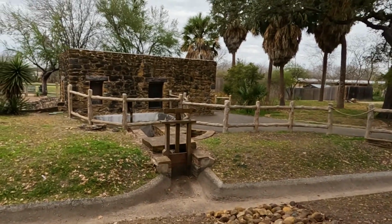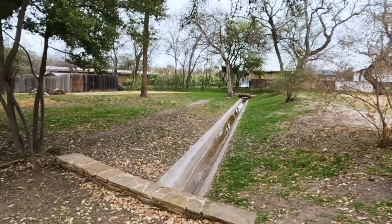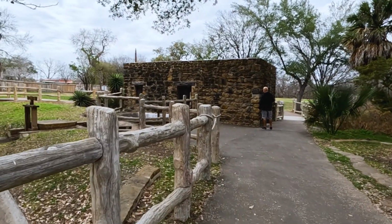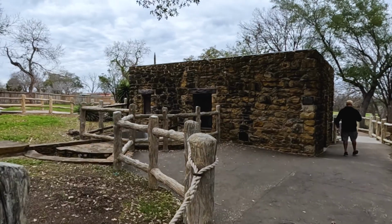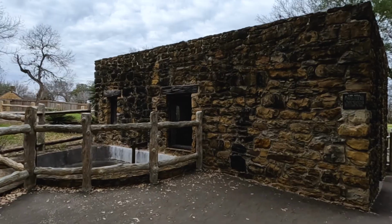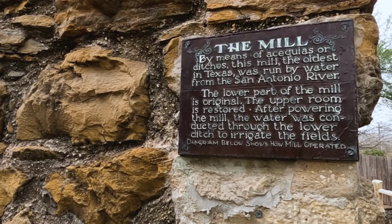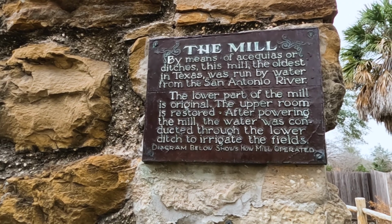There's a total of 7 acequias that serve the different missions. It extended 15 miles and irrigated over 3,500 acres, I believe the number is. Yes, 3,500. And this mill, it does say, is the oldest mill in the state of Texas. So quite a lot of history at this spot. It looks like you can go inside. The mill was run by means of the acequia. It was water powered, which are basically the drainage ditches from the San Antonio River.